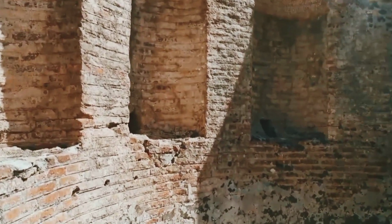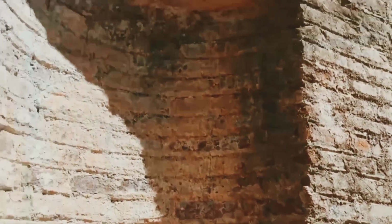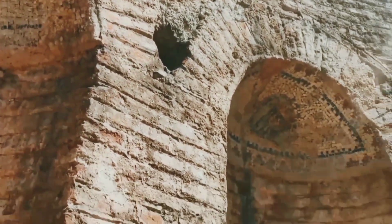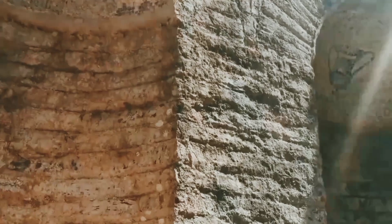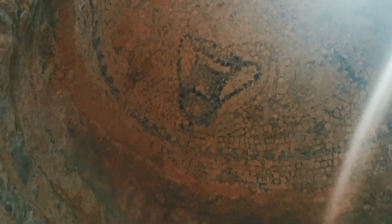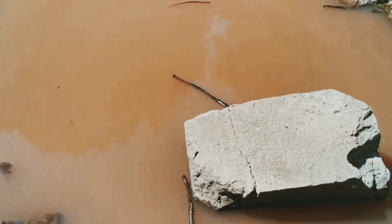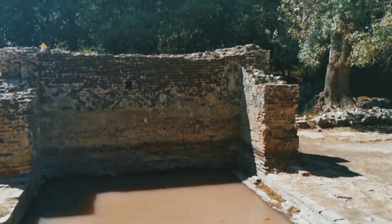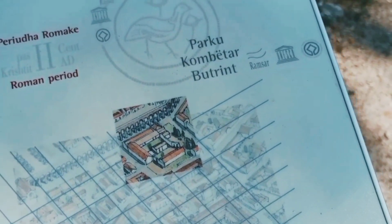Mosaics are still there, if you look closely. This one is probably the best. Not sure what this would have been. Would have been a bath? Perhaps. Well, we got a lot of answers.